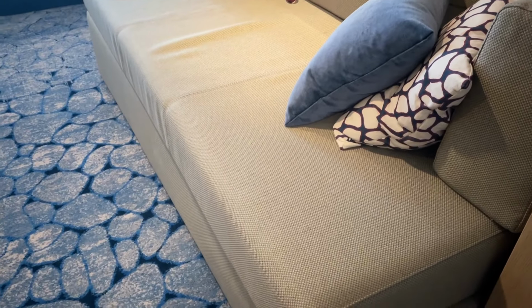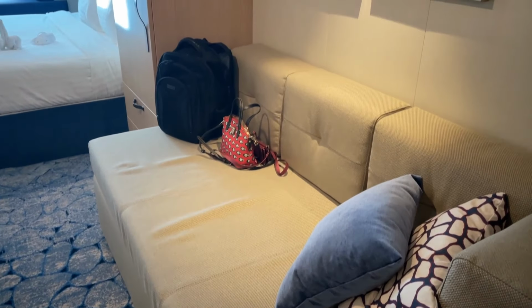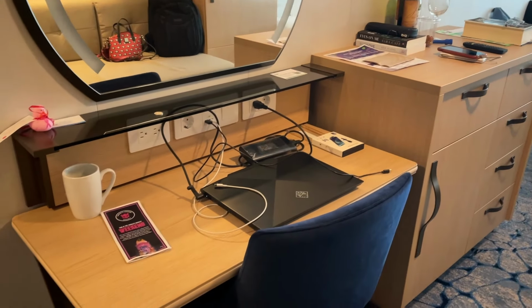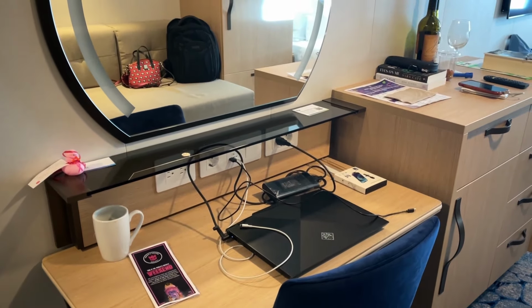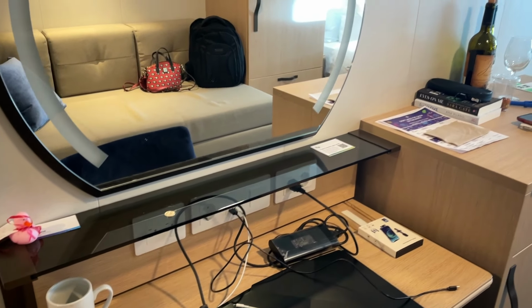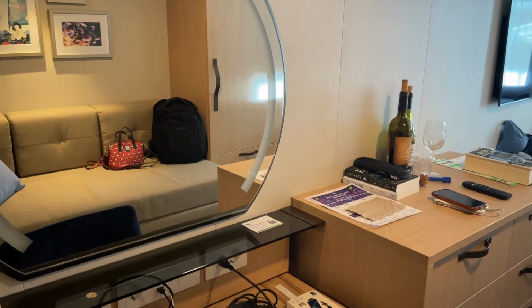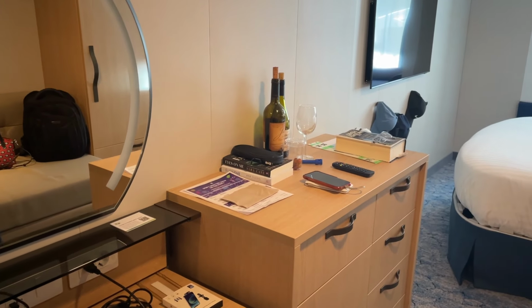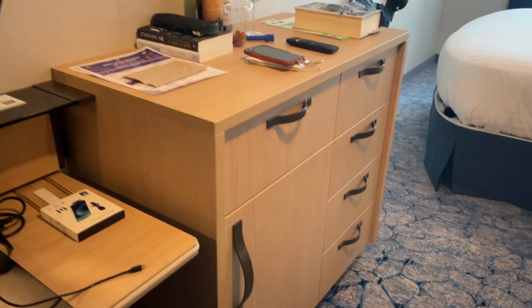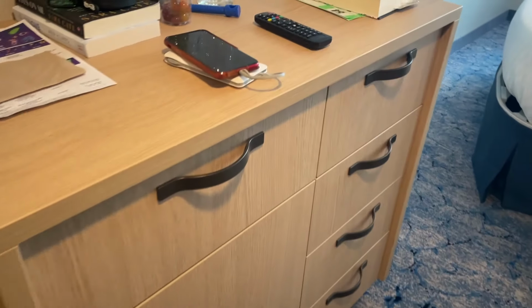Sofa, it pulls out into a sleeper. We haven't had to do that. It's just me and V, so no need for that. Nice little desk area here with lots of plugs, lots of outlets, I should say, for all the plug-ins. We heard some things about some of the outlets not working before we came on the ship from some other videos, but I haven't had anything not work. I don't know about V, but I have not had anything that has not worked, so everything has been good.